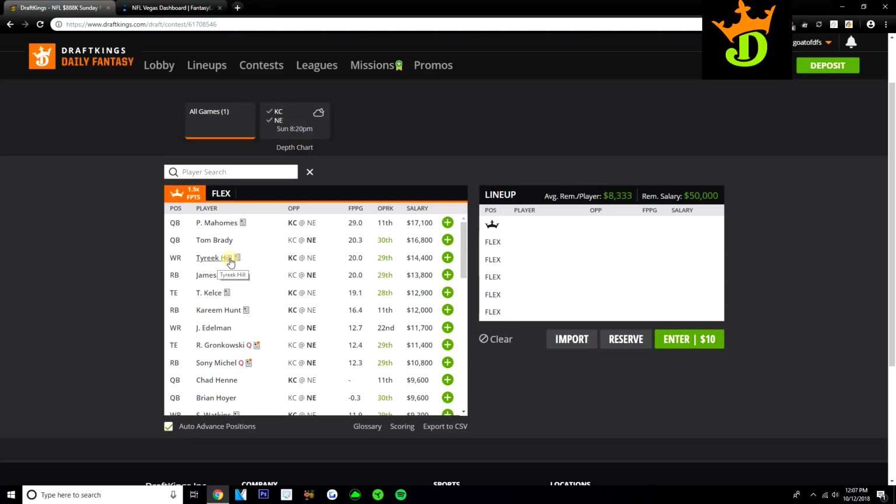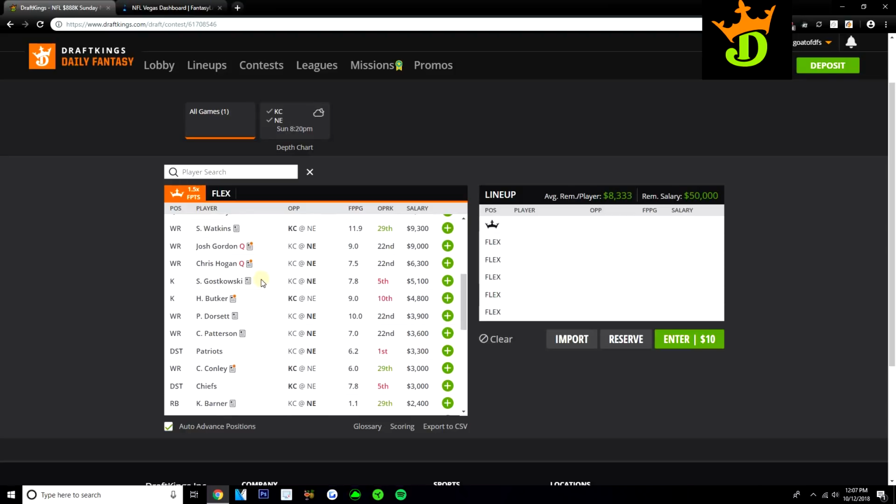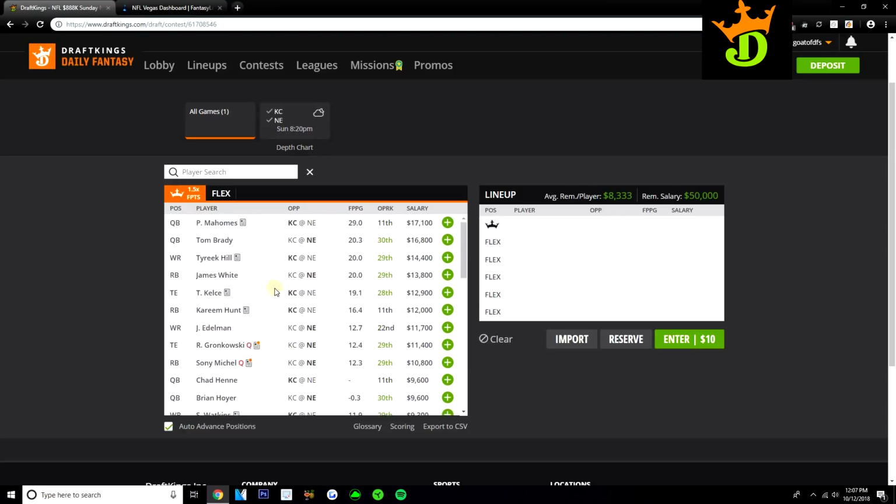Same with Kelsey. I probably wouldn't play Kareem Hunt in captain. Don't think I'd play Edelman in captain either. Gronk at 11.4 and Michelle at 10.8 definitely make sense for captain plays. I think that's probably the cheapest I'd go at captain. I don't think I'm going to be playing guys like Watson, Hogan, Chris Conley in captain. It's probably going to end at Michelle. He'd probably be the cheapest guy I'd consider.